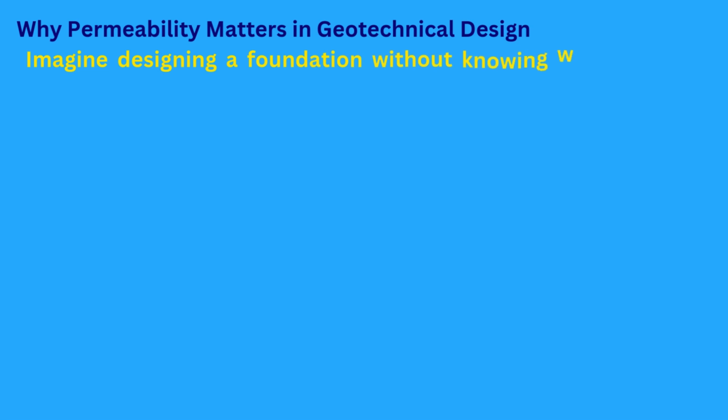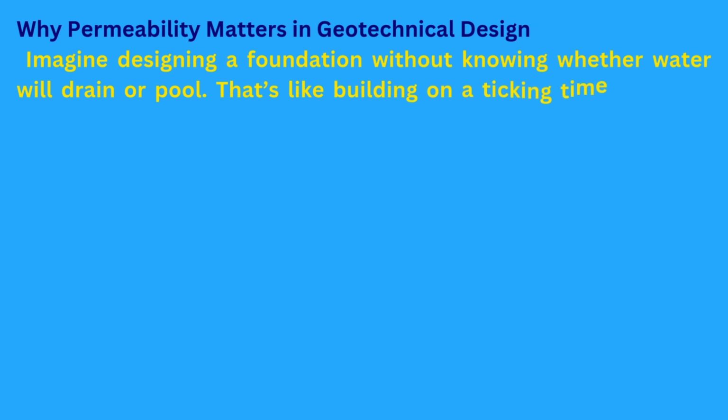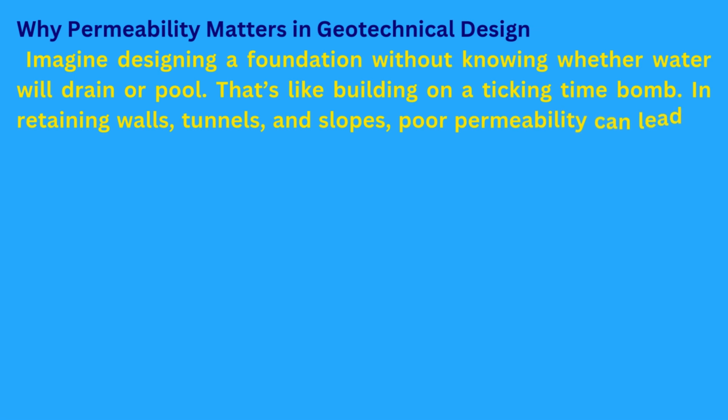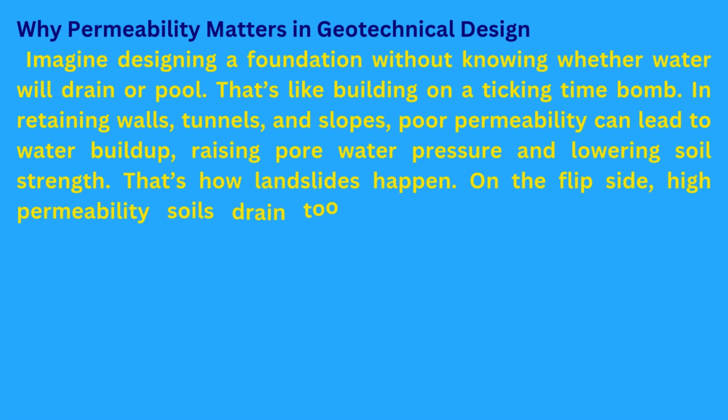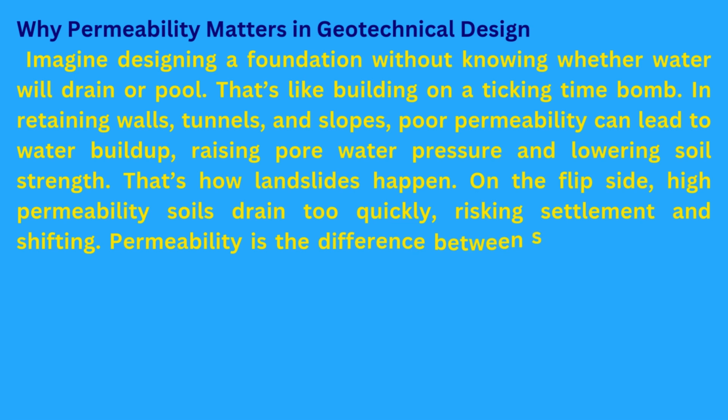Why permeability matters in geotechnical design. Imagine designing a foundation without knowing whether water will drain or pool. That's like building on a ticking time bomb. In retaining walls, tunnels, and slopes, poor permeability can lead to water buildup, raising pore water pressure and lowering soil strength. That's how landslides happen. On the flip side, high permeability soils drain too quickly, risking settlement and shifting. Permeability is the difference between solid ground and hidden danger.